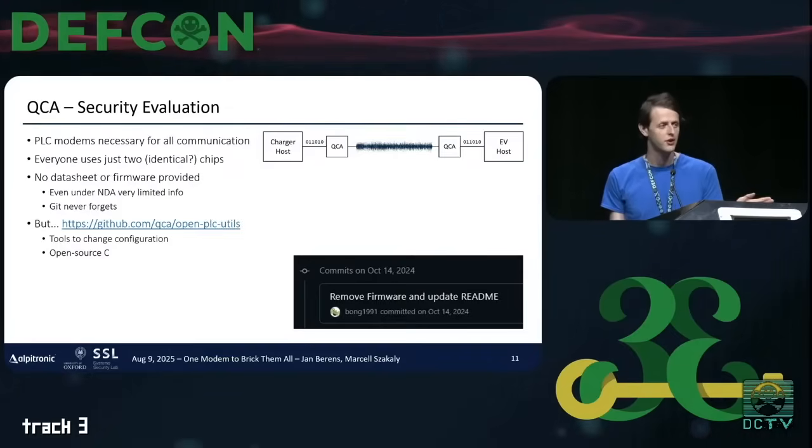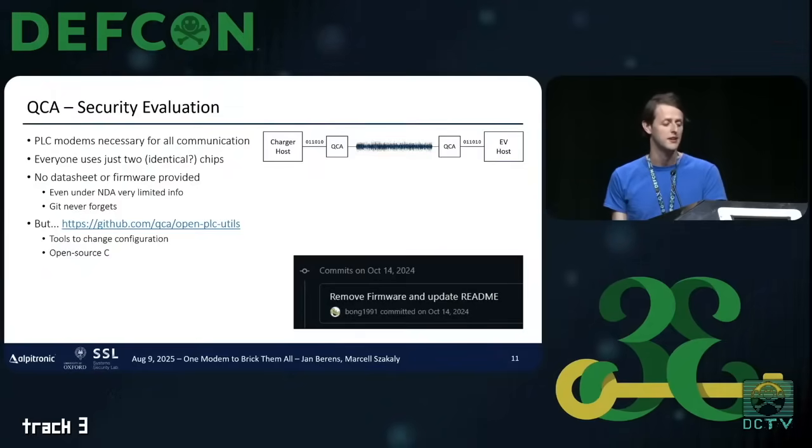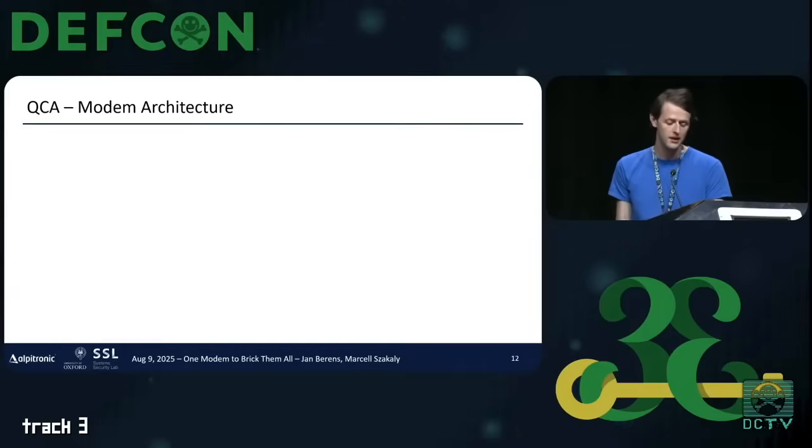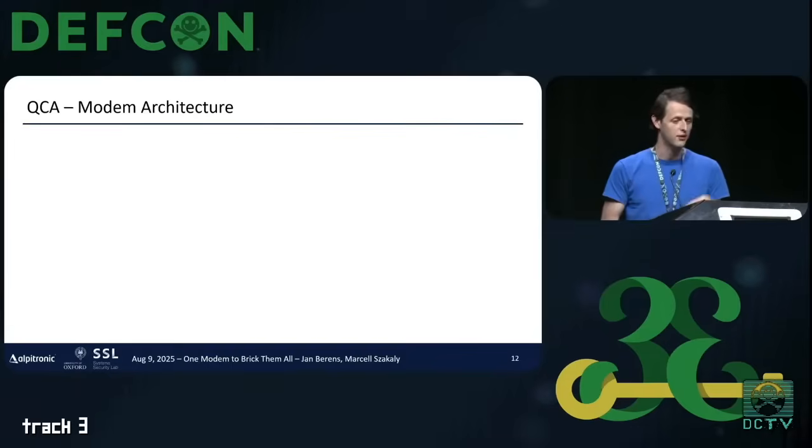Now, in your home network, you will use a different chip. You might use something called the QCA7420, for example, but it's the same line of chips, it's the same manufacturer, so it's basically going to be the same thing. And so all of the tools actually just work flawlessly on the EV charging chips as well as the home use chips. So what can we actually figure out by looking at these modems and looking through the source code?